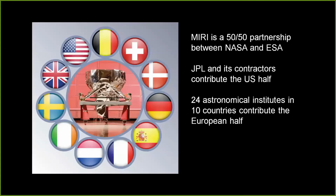And then I just have to say, I mentioned that JWST was an international partnership. MIRI itself is a 50-50 partnership between NASA and ESA. So JPL and our contractors contributed the US half. And then there are 24 astronomical institutes in 10 countries contributing the European half. And I like this graphic. It's all 11 flags of all the countries that have contributed. Brownie points if you can figure out what all the flags are.